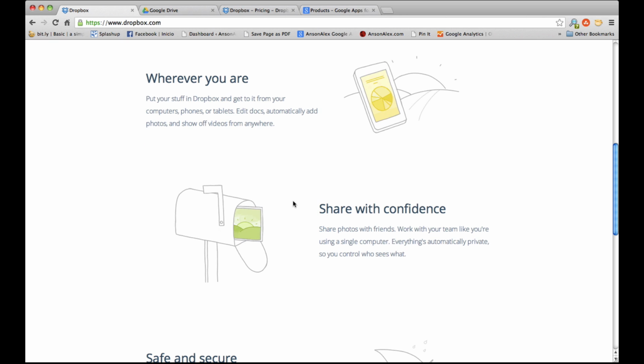Now, it says right here that everything's automatically private with Dropbox. I will mention that when you do share a link in Dropbox, you're sending a link to somebody and then they have access to your file. They don't have to have a Dropbox account to access that file. So I have a lot of questions about the security of Dropbox. With Google, you can make it so that that person has to have a Google account to see that file. And a lot of people say, well, I don't want that. I don't want my clients to have a Google account to see that file.